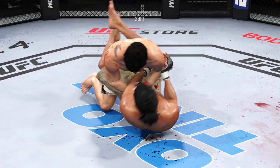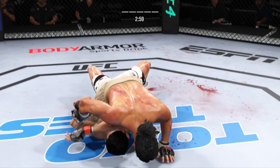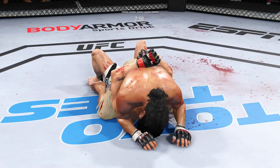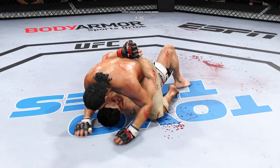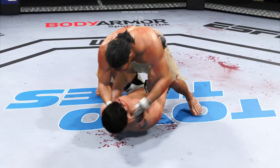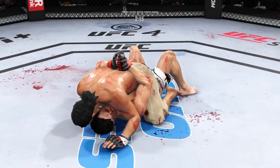Close guard. Just over 3 minutes now to go in the fight. Good movement by him here, transitioning very well on the ground tonight. Step for step, he's staying with his opponent in every transition. Useful strike there. The ground and pound on point tonight.